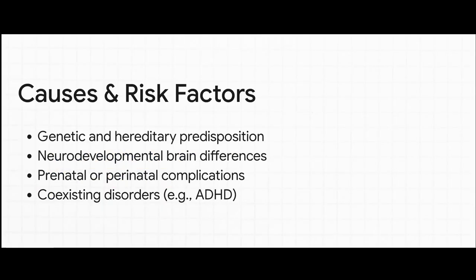So, what's behind it? Well, the truth is, it's complicated. There's no single easy answer. What research shows us is that a few things can play a part. There's often a genetic link, meaning it can run in families. We also see specific differences in the brain's development, and sometimes things that happen before or during birth, or even coexisting conditions like ADHD, can be part of the picture.